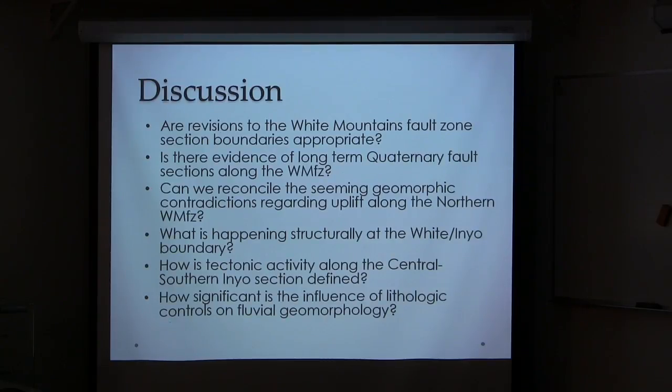So these are the questions I propose to discuss. Are revisions to the White Mountains fault zone section boundaries appropriate? Those would be the ones defined by DePaolo and Bryant. Is there evidence of long-term Quaternary fault sections along the White Mountain fault zone? Can we reconcile the seeming geomorphic contradictions regarding uplift along the northern White Mountain Fault Zone? What is happening structurally at the White-Inyo boundary? How is tectonic activity along the central southern Inyo section defined? And how significant is the influence of lithologic controls on fluvial geomorphology?